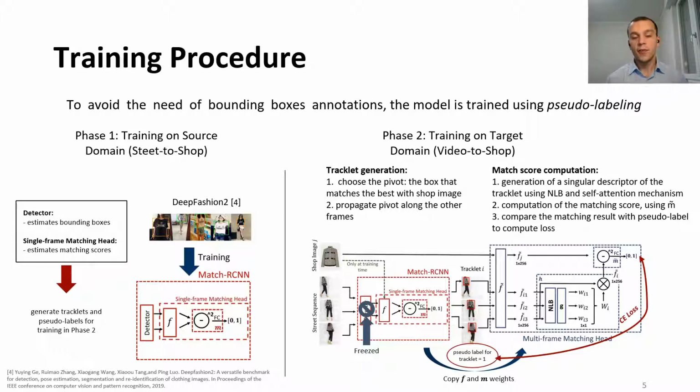Once we create the tracklet, we can then use our multi-frame matching head, in which we use first a non-local block to perform self-attention and then a cross-attention mechanism among all of the frames in the tracklet. This allows us to create a weight for each frame, which then can in turn allow us to perform a weighted mean of the representations of the boxes in each frame. This gives a unique descriptor W, which we can then use in our f tilde function to then pass to the matching function. In the end, we get a matching score, which is in the range of 0 to 1. This tells us how similar or how much a tracklet is matching with a shop item.